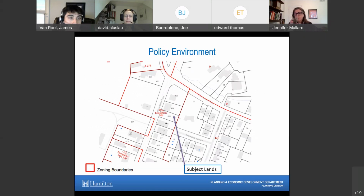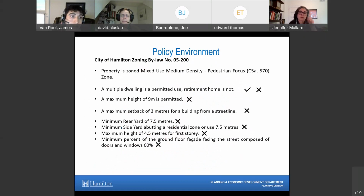Okay, I'll just go along to our zoning. The property is zoned C5A, a mixed use pedestrian focus zone in our 05-200 bylaw. And they are seeking some amendments, which I think the applicant can maybe provide an overview of.